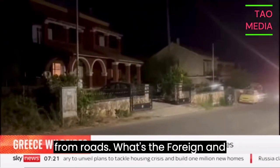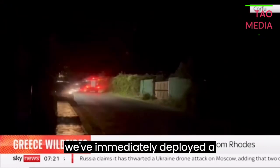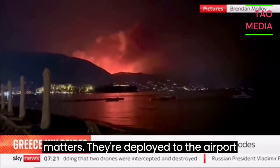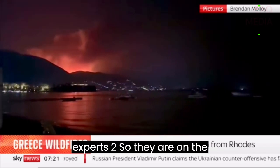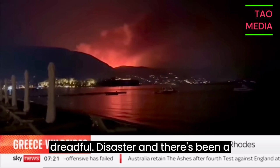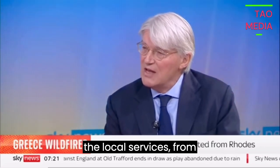What's the Foreign and Commonwealth Office doing as far as stranded Brits are concerned? On Rhodes, we've immediately deployed a rapid deployment team of 6 of our own officials who are experts in these matters. They're deployed to the airport in Rhodes, along with 4 Red Cross experts too. So they are on the ground. And it's important to recognise that only something like 10% of the island of Rhodes is caught up in this dreadful disaster. And there's been a very good and strong reaction from the local services, from the Greek tourist and other emergency services. And we're doing everything we can.